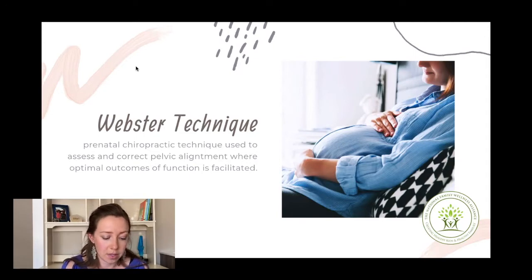And Dr. Webster, he's a chiropractor, the technique is named after him, he had some personal experience with his daughter's birth. And he was searching for and striving for an adjustment that would help laboring women to have ease with birth. And he felt that there must be a specific way of addressing subluxations, so we're thinking bones and alignments not in their proper places, a specific way of addressing those throughout pregnancy that would contribute to safer, easier births for the mother. Guys, come on, it's amazing. So the Webster technique was developed, and that's what we utilize now to check for pelvic alignment and, like it says, having the most optimal outcome of function for your body.